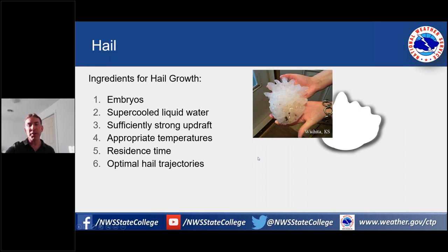And you need sufficient residence time. And the last point too is the trajectories of the hail. So these hailstones actually follow interesting paths in a thunderstorm updraft. They don't simply come straight up and come straight down. A lot of times they'll do these little loop-de-loops. Sometimes they'll move horizontally in the updraft. And bottom line, the longer that the embryos can stay suspended, that allows that ice to grow bigger before ultimately gravity wins out and it starts to drop.